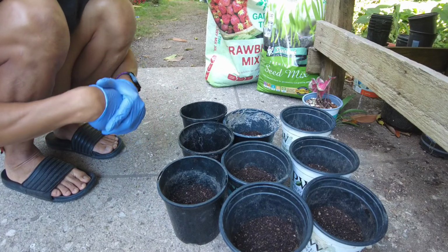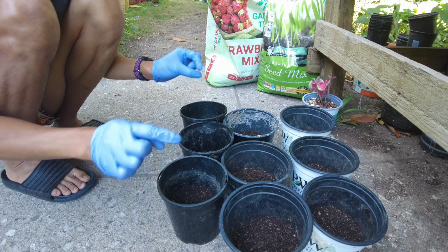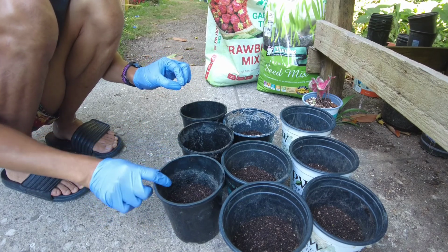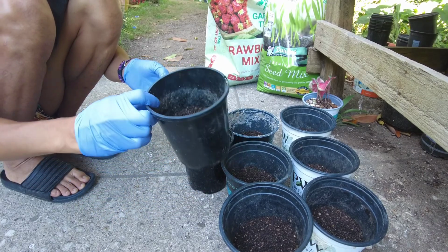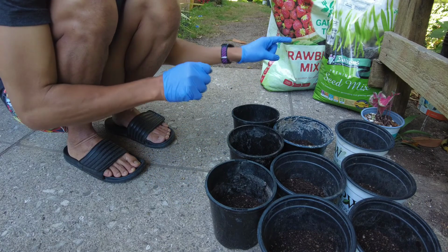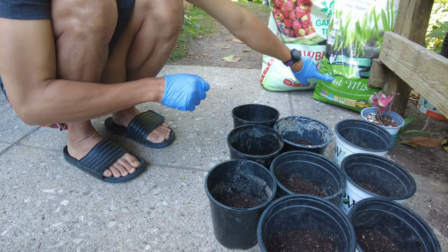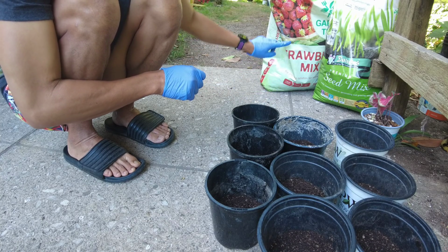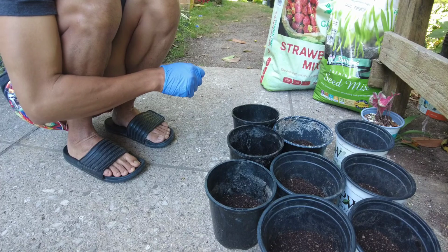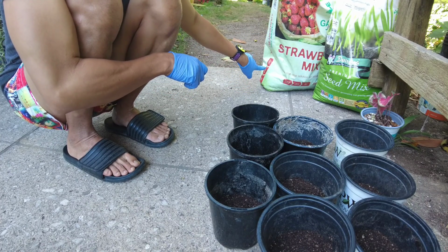Alright, guys, so welcome back. And what I have here right now are the pots where I'm going to transfer all of these seedlings. Just to let you know, the ingredients of this potting mix that I have in here is the combination of this strawberry mix and this seed mix. And maybe you're wondering why I'm using the strawberry mix. It's because I noticed that this strawberry mix is also good for dahlias, because it's high in potassium, as I can see in here.